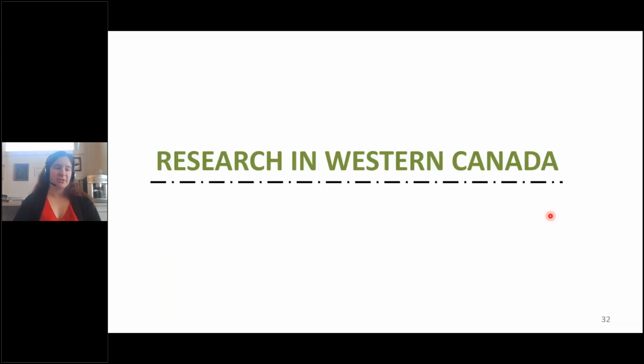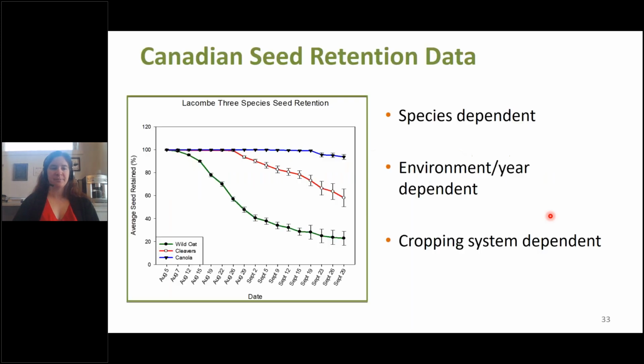So, a little bit about the research we've done in Western Canada on this. We've looked at seed retention of multiple species, and seed retention is species dependent. This is just a quick, preliminary graph from my PhD studies, but it shows really nicely that wild oat has less seed retention than cleavers, which has less seed retention than volunteer canola. So there are differences by species.